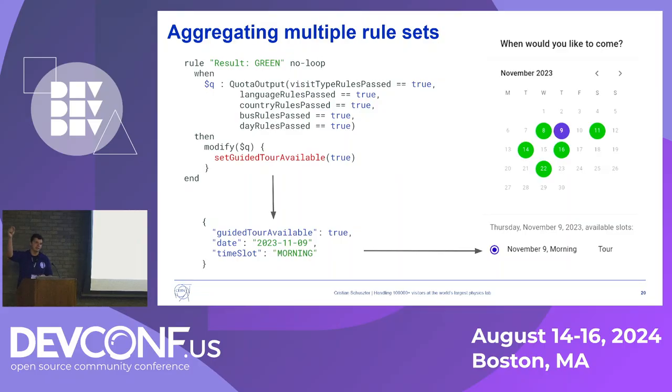And so you block either the morning or the afternoon. And what you see there in the bottom right is that it says, okay, guided tour available through, that's the date on the morning time slot. And that gets translated into something that you see in the interface. If you ask for more than just a guided tour, if you want a lab workshop as well, of course you can't do it at the same time, right? If you do it in the morning or in the afternoon. So you get all the permutations possible, including the days before and after, right?